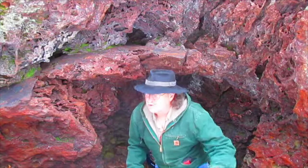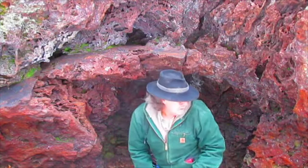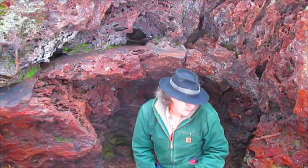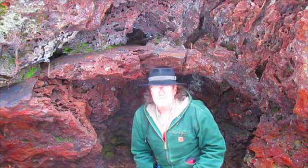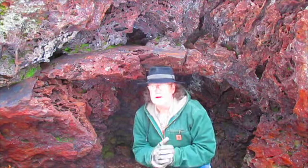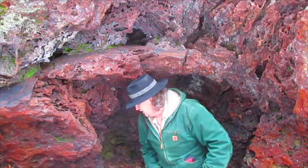It looks to me like a forest fire has come through here just in recent months and burned some of this. So I'm gonna go out here and see if I can find some fat wood somewhere. Hope it ain't burned all the fat wood up around here, and see if I can get a fire started underneath this rock.